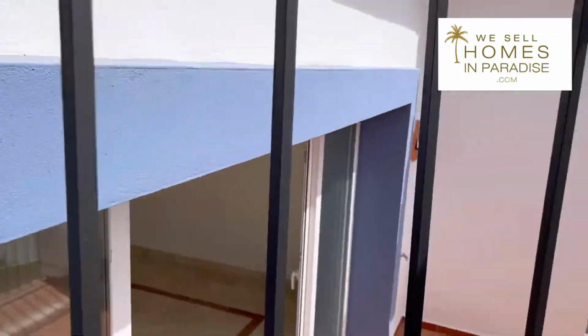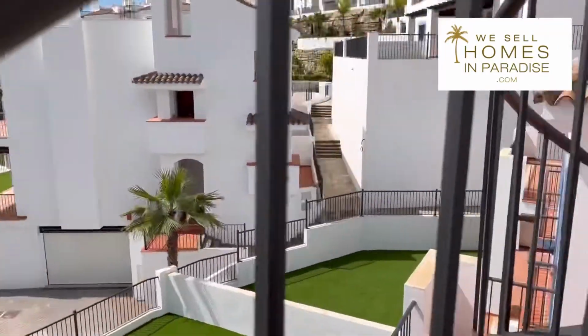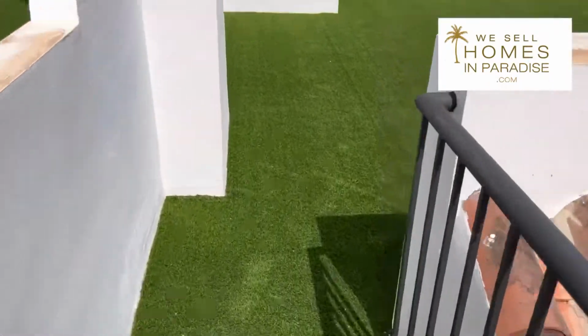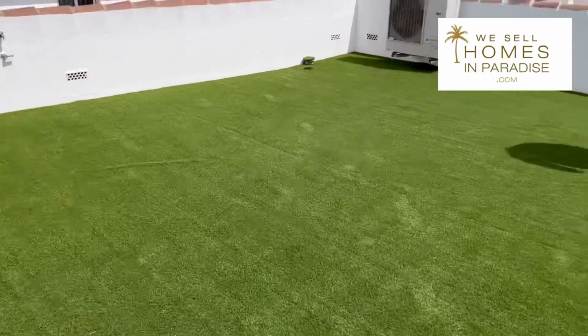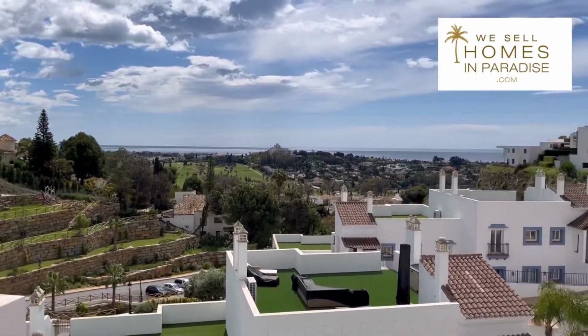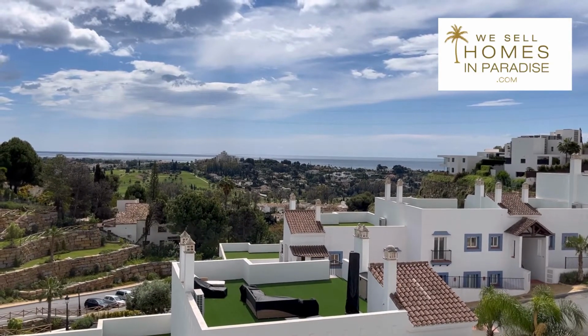So I'm going to go upstairs and show you. You'll get a good view of the community from up here. So you have grass already laid down, or fake grass, and what's good about that is it absorbs the heat. There's the view. Now, we're not walking distance to the beach, but this community offers so much, it could be a good one.